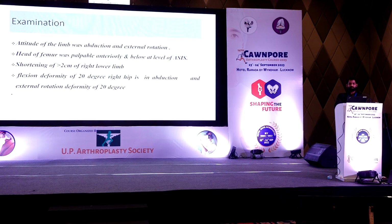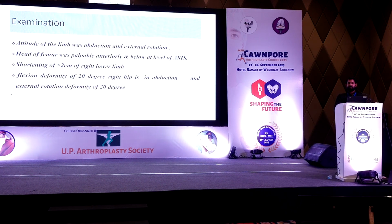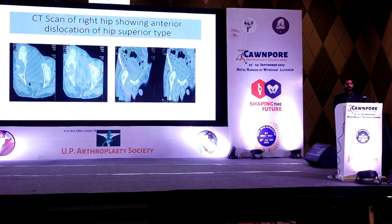He was unable to do daily activities like squatting and crossing legs, and also his job. On examining the patient, the right hip was abducted and externally rotated, the femoral head was palpable just below the SIS level, and there was shortening of more than 2 centimeters, with flexion and external rotation deformity. This is the first X-ray, in which you can see the dislocation. It is 3 months old. On CT scan, it is clear that it is an anterior type dislocation.